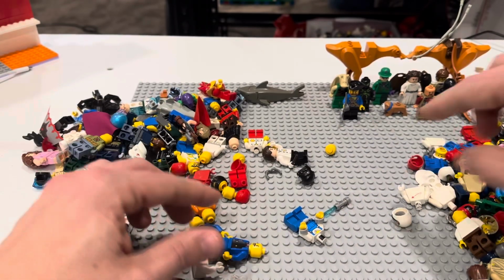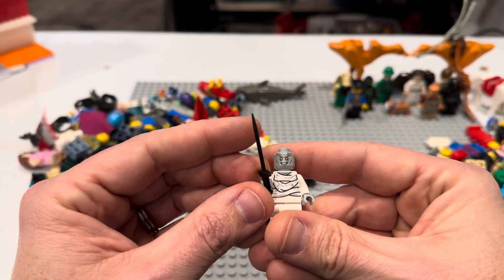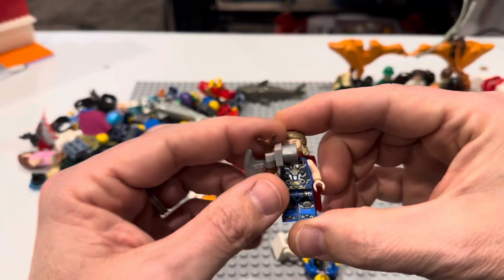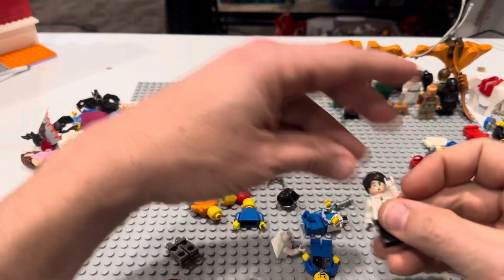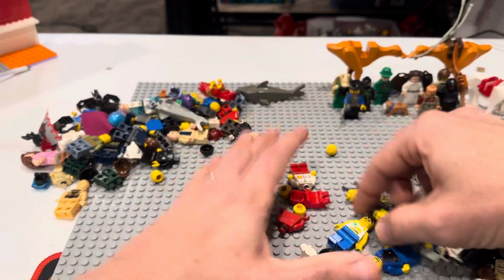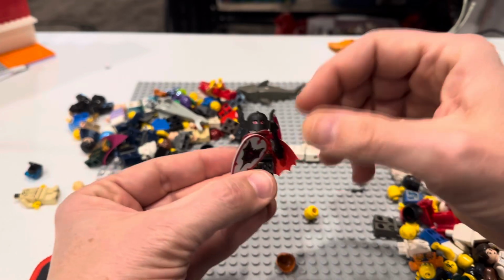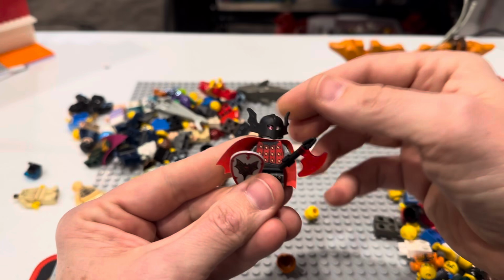There's some Harry Potter. There is Gore or something. There's another Love and Thunder one, right? Oh, looks like we got them all. There's Thor. We had Jane earlier, and then that villain guy. There's some more Harry Potter. Let's see. Boy, maybe I poured this out strategically. Hey, look at this. Not why I bought the lot, but add it to the collection, to the army.